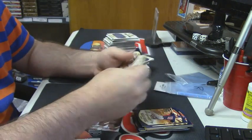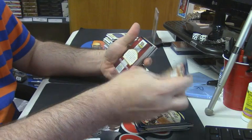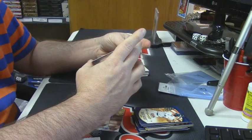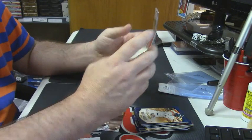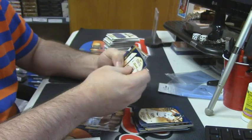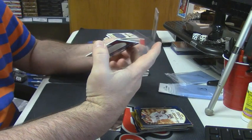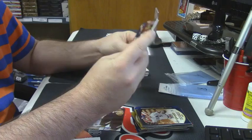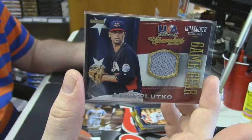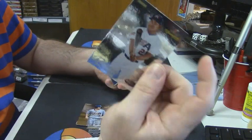Trey Turner certified. Stars and Stripes Auto, 18 and under, national team, Jake Barrett. Next patch. Collegiate team game used. Adam Plutko. Jose Trevino.